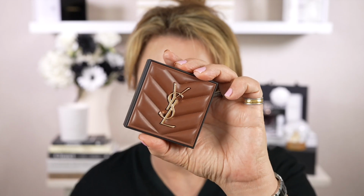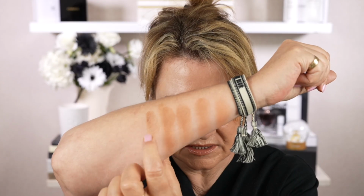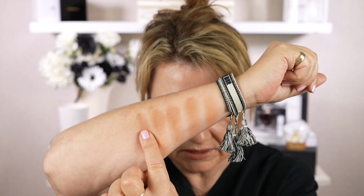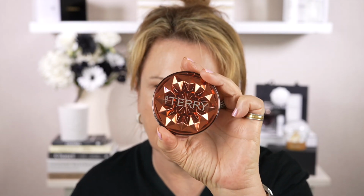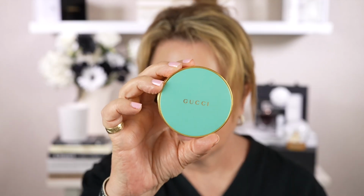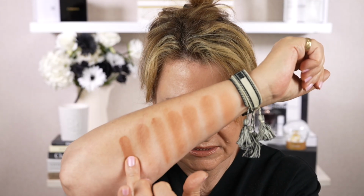Next is the YSL bronzer, and this is in the shade 02. This is YSL in 02. I'll just go over that one again. Next I've got the By Terry bronzer, and this one is in the shade Medium Bronze. So this is the By Terry one. Next I've got the Gucci one, and this is in 03. So this is the Gucci in 03.